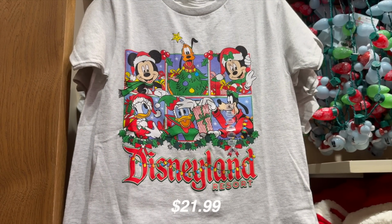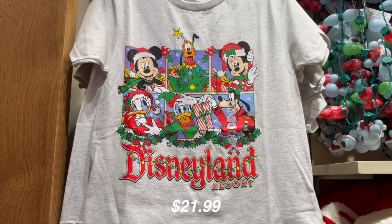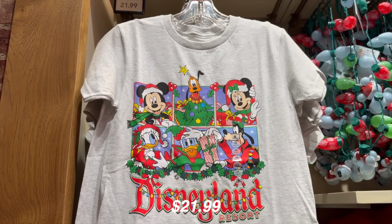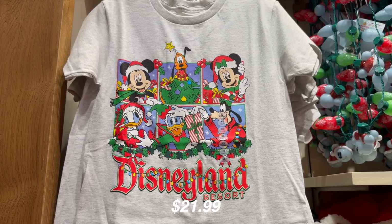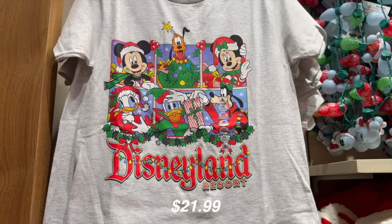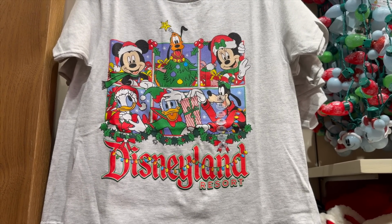Check this out, guys. This is also another t-shirt that just released for $21.99. I was just talking to my friend and we were like, man, we really wish they would come out with an adult size with this one. They do have kids sizes, which look really good. But again, please, I hope there is an adult size for this holiday.